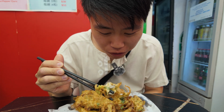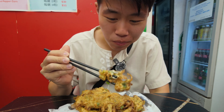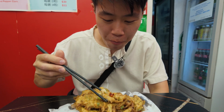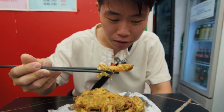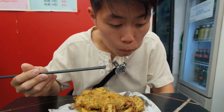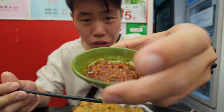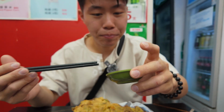Plump and juicy oysters. Wow, the oysters are also a little bit big, you know. It's not the small oysters from the usual oyster pancake. Oh, they got some medium-sized oysters inside. Let's try with some of the chili sauce. Oh yeah, so we got the sweet chili sauce here. Pairs really well with the oyster pancake.